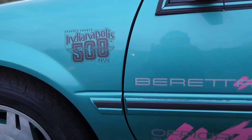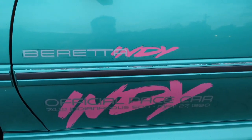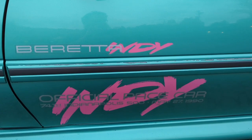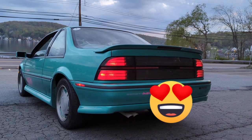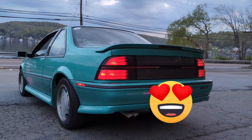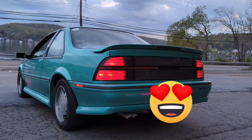A lot of people obviously will say it's a piece of crap car or whatever. But the Beretta will always have a special place in my heart. I think it's a pretty sharp looking car. That's just my humble opinion, however. Got good corners and curves and everything. That back lighting is so 80s.